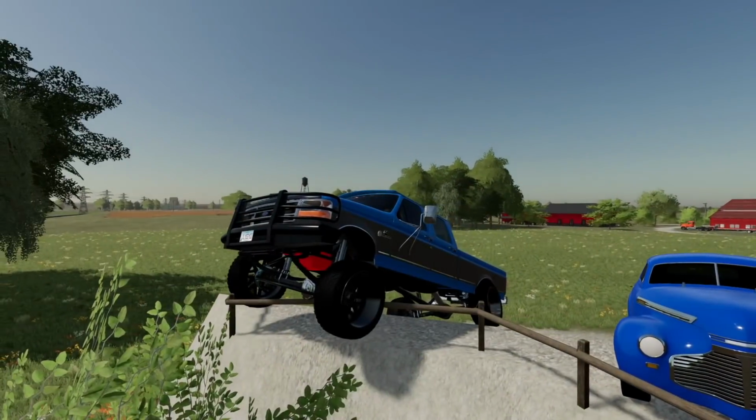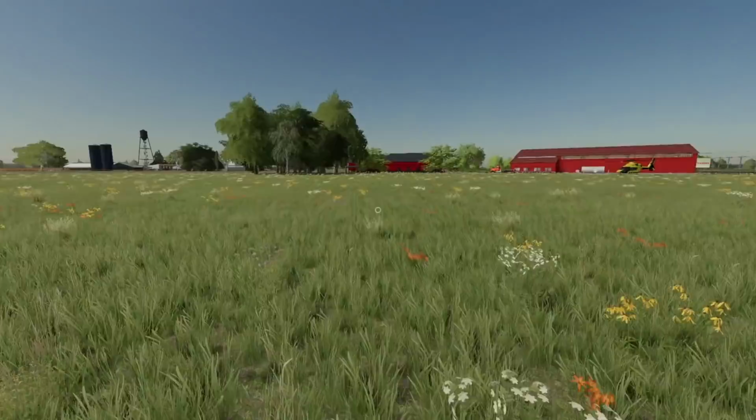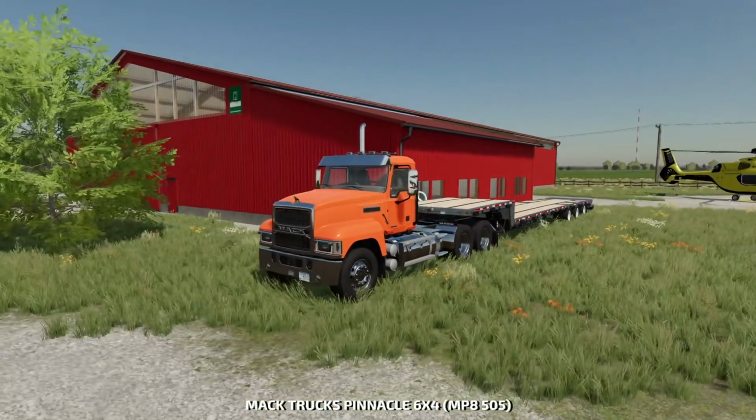Oh, yeah. Just gonna flex it right onto my fence. Perfect. We'll leave that right there, and I think it's time to run into town. What do you say? We're gonna hop in the old semi and fire it up.